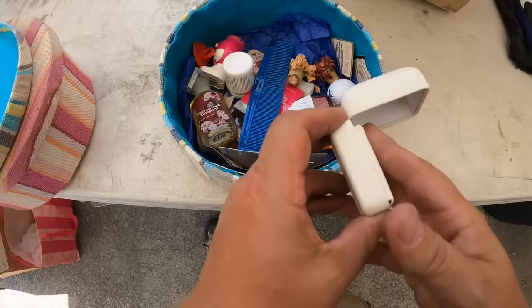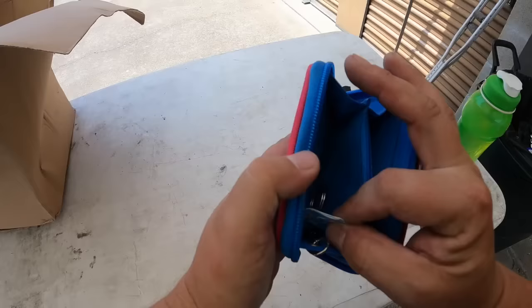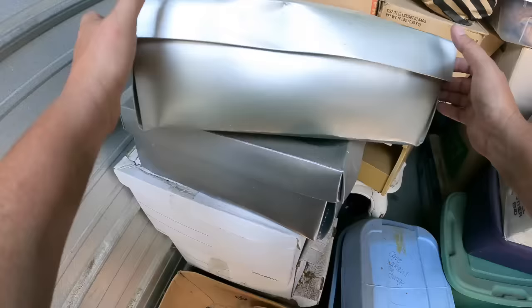Now I'm intrigued. Shower gel. Ooh. I almost forgot about this. Oh, nothing. Oh, it is Care Bears though. Roller Boogie. Nice. Okay. Ooh, Nordstrom boxes. I know Jana likes that.